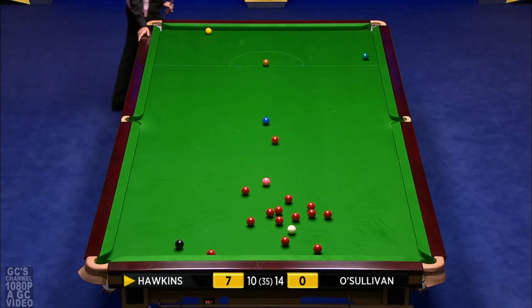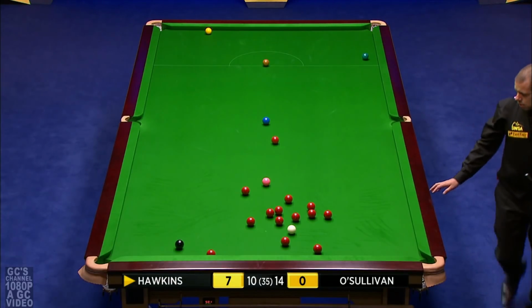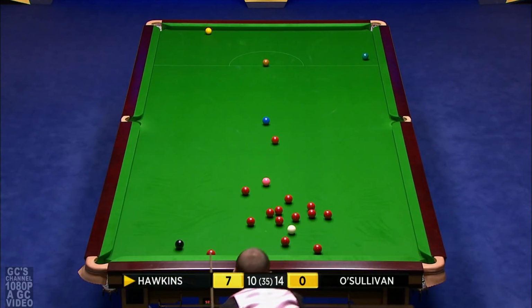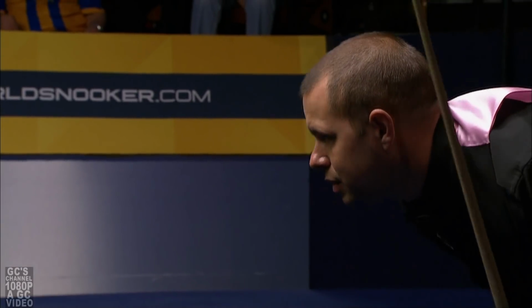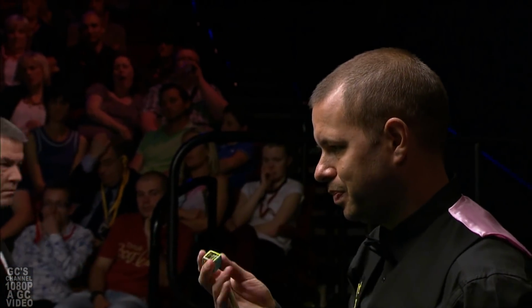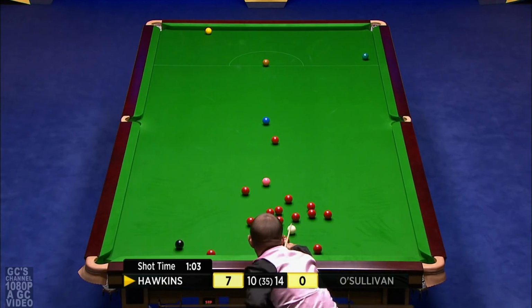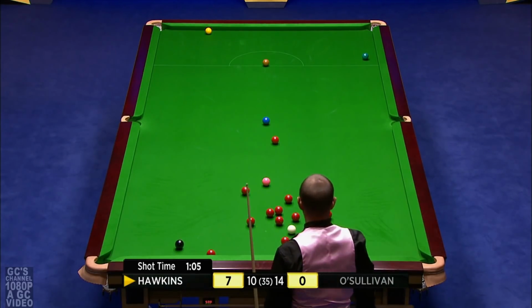Well, that really is unlucky. I mean, OK, the pink didn't go in the centre of the pocket, which has made the position slightly more difficult, but it's very unlucky not to have some sort of pot on here. He's almost on two reds into the left-hand corner, but not nicely on either of them. It looks like he's found one into the... doesn't look like it passes the green, but I presume it must do.